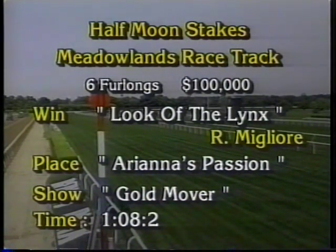Look of the Lynx is a 3-year-old dark bay or brown filly, a daughter of Forest Wildcat from Las Manitas by Faraway Sun. Bred in Kentucky by G.A. Sealbiner and Liberation Farm. She is owned by Martin Cherry, trained by John Kimmel, and ridden to victory by Richie Migliori. Look of the Lynx completes the Meadowlands Half Moon Stakes 6 furlongs in 1:08.2.